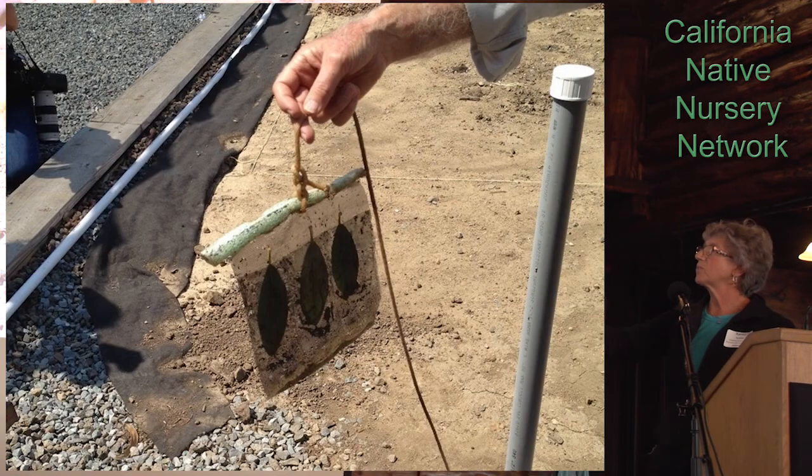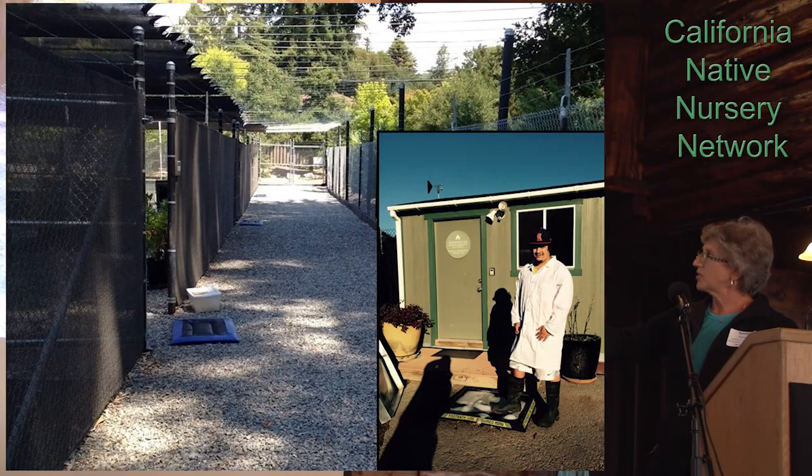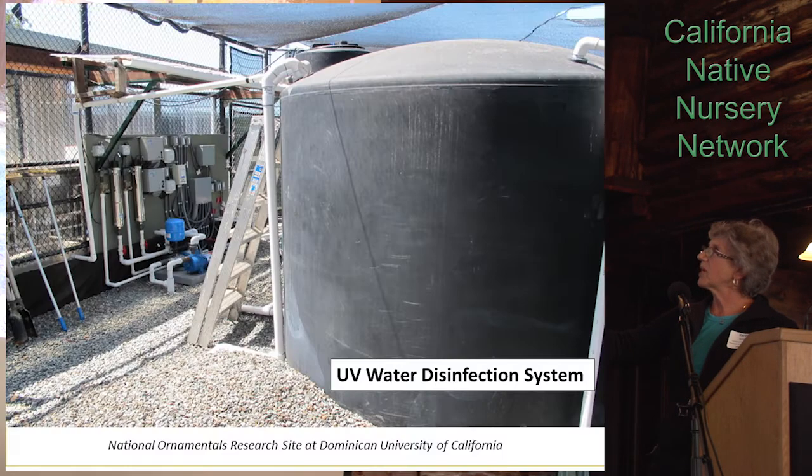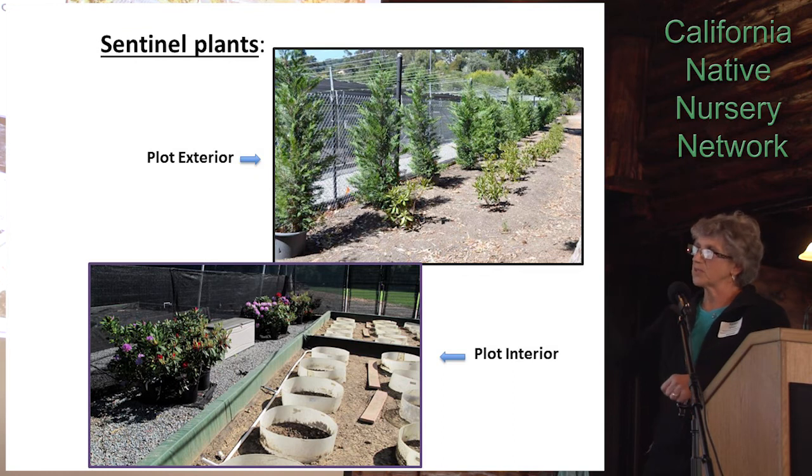We can take water samples whenever we want. Baiting is a possibility. And then just the phytosanitation, the pads that we have there before going in, the UV system, the sentinel plants that we use to capture any Phytophthora coming in or going out. And Tomas Vestalka and Susan Latham have found a new Phytophthora phallax on eucalyptus and rhododendrons, but we won't go into that.